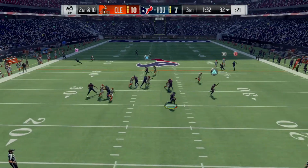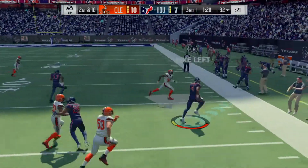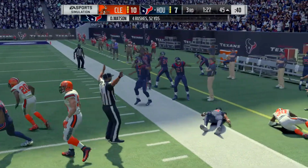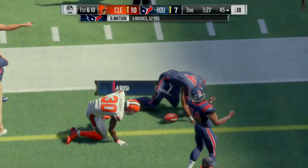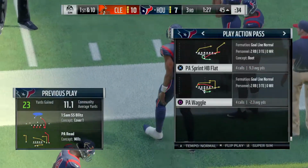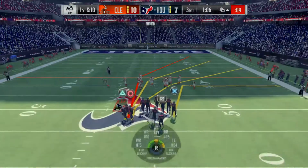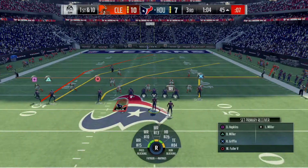Off of play action, it's Watson. Flush to his right. Watson so dangerous with his legs in college, and nothing's changed here as he picks up the first. On that play, as you saw the route start to develop downfield, I got the sense that maybe the run would set up for him, and he took full advantage of it and got a big gain on a busted play.